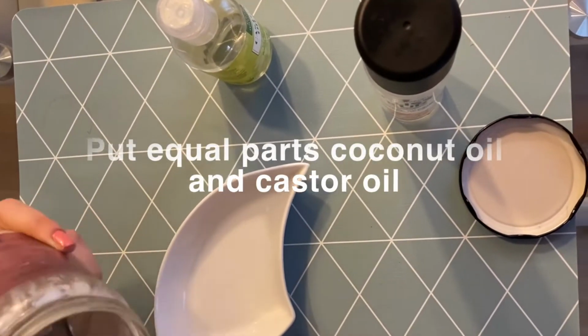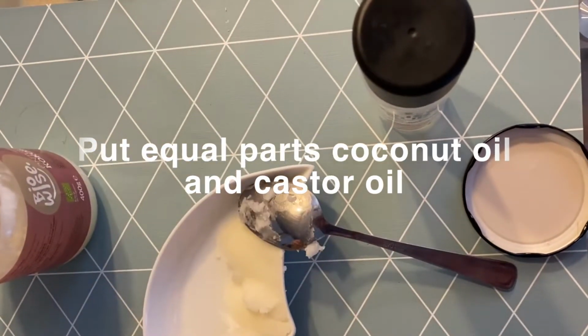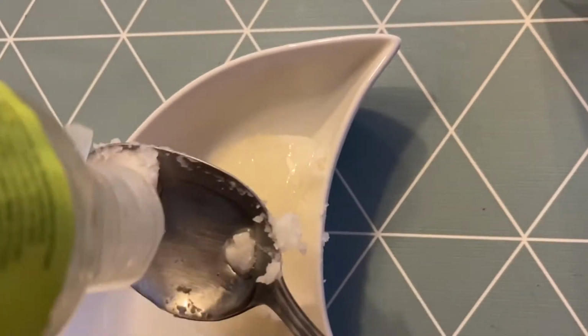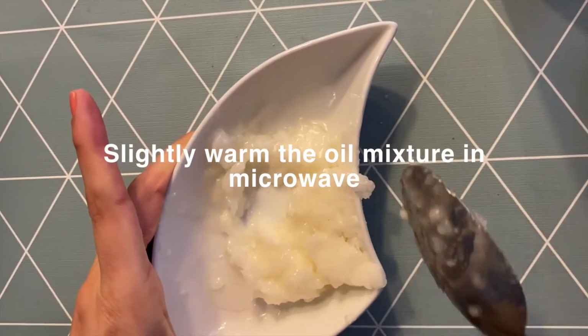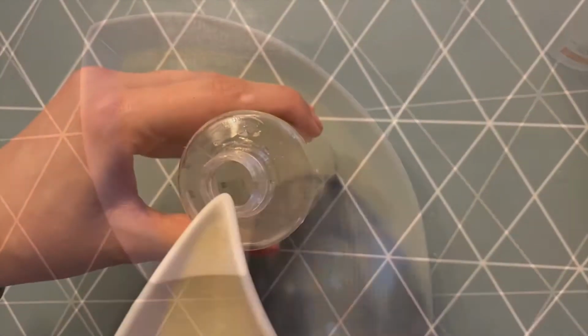So let's get started with this home remedy. What you need to do is put equal parts coconut oil and castor oil in a bowl. It means as much as you need for your hair, depending on the length of your hair. Then mix the oils together. You could slightly warm the oil mixture in a microwave for quick penetration and pour it in a spray bottle.